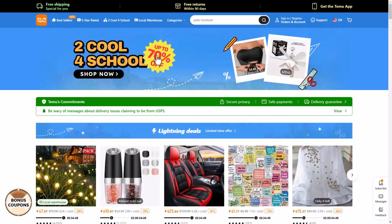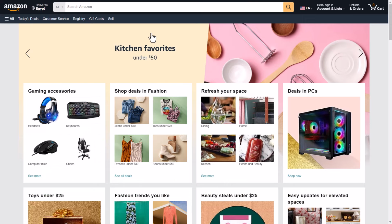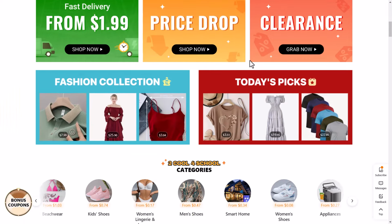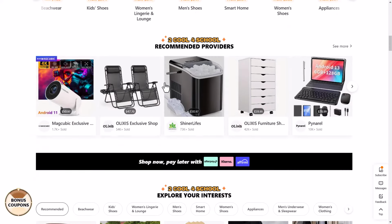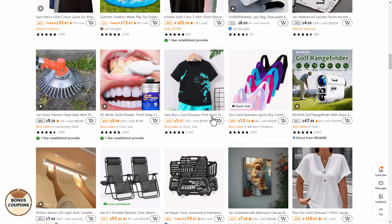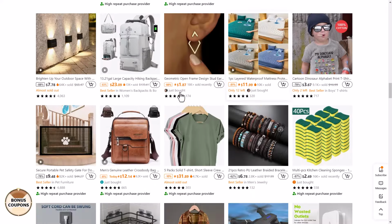So once you do that, the next tip to do is to head over to this platform here called Temu.com. Temu is a marketplace similar to Amazon.com where you can find all different types of products and get paid for promoting them. And what makes Temu different and better than their competitors like Amazon, for example, is that they pay way more commissions, as you will see in a second.